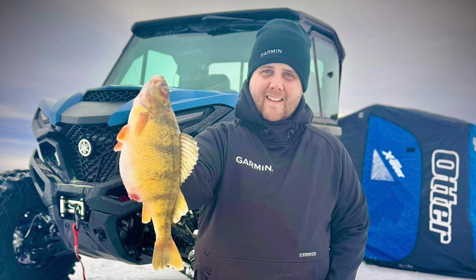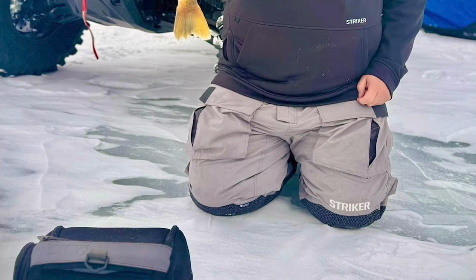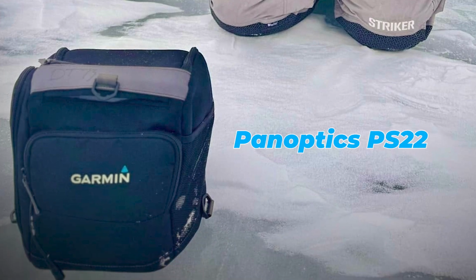He also said prior to setting up shop, he's running and gunning with Garmin's new Panoptix PS22 ice fishing bundle, which he says keeps him mobile when chasing these perch because you're either on them or nowhere near them, it seems. If you haven't heard of that new Garmin unit yet, it's a compact, portable, touchscreen live sonar unit with forward and down modes that does not have a transducer pole.